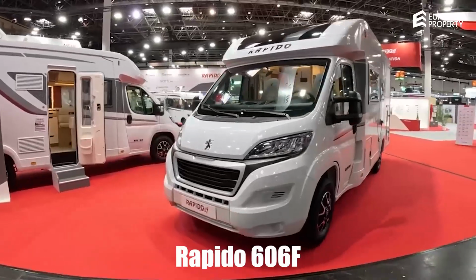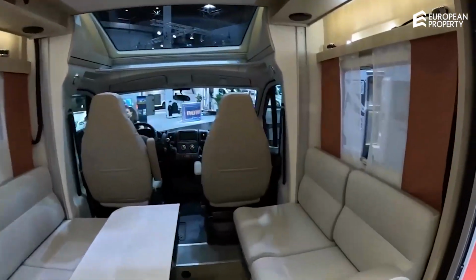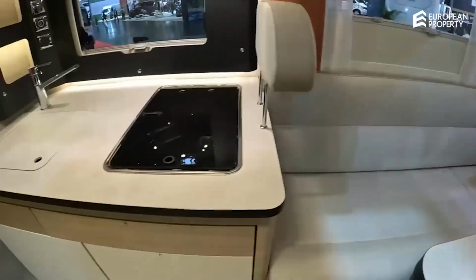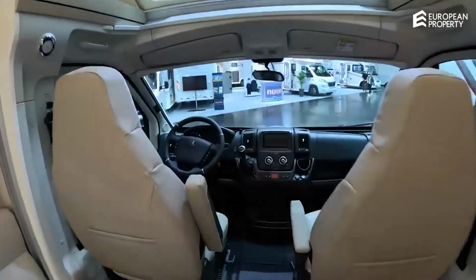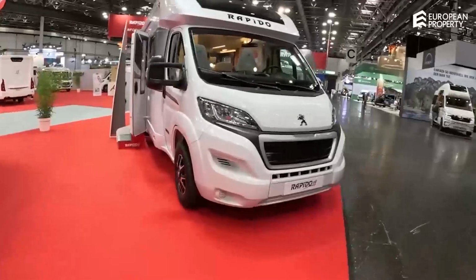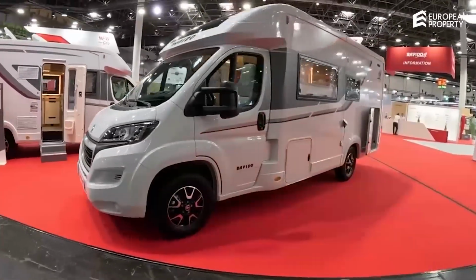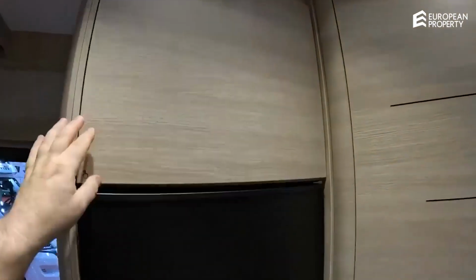Rapido C03. The Rapido C03, a new model for 2024, offers a spacious and luxurious experience. Built on a Peugeot Boxer chassis, it features a large bathroom at the rear, an electric drop-down bed, and a renovated kitchen and living area. The interior, spread over 6.69 meters, creates a homey feel with all the comforts and luxuries. Priced at around $94,952, it's one of the more affordable options on the list. Voted as Practical Motorhome's best motorhome under 7 meters for 2024, the 606F combines comfort and practicality seamlessly.